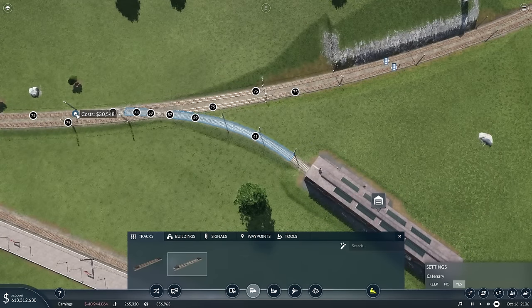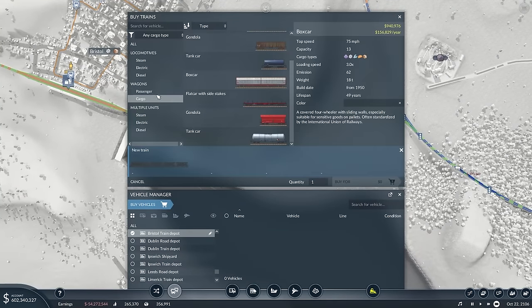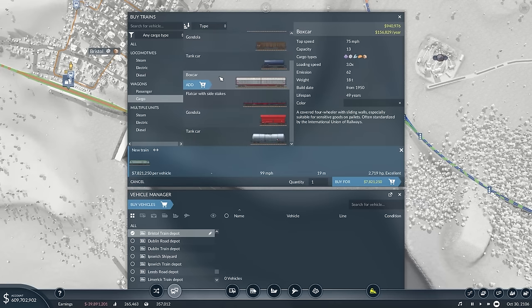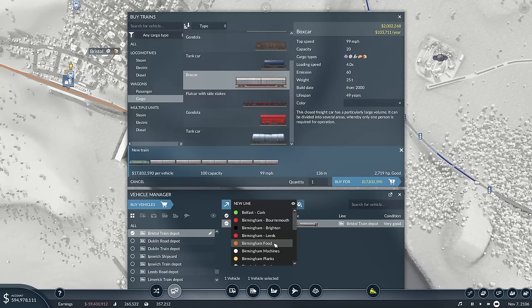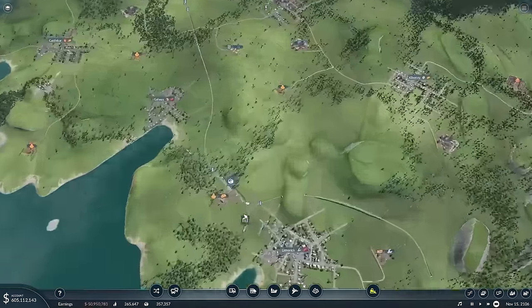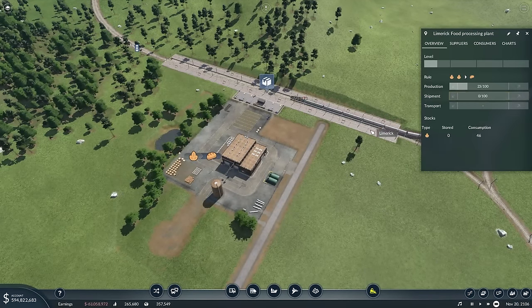Tracks. There we go. So I might as well buy now. And it won't be a big train. Cargo related will go. For now, 100 capacity. On the Birmingham food line. So everything is now in place. So by doing that, as soon as this factory now gets food or grain coming in, it will then start producing.